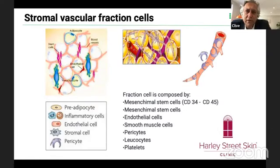But we're not just talking about stem cells. What we're talking about is stromal vascular fraction. And I've got to get this drummed in to everybody that I teach, and even my staff, because they say, oh, I want a stem cell facelift. Well, it's not a stem cell facelift. It is a regenerative facelift. It's a cellular regenerative facelift.